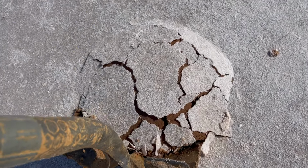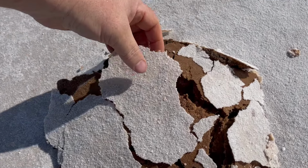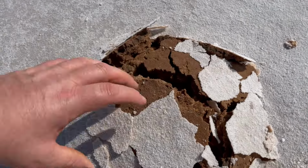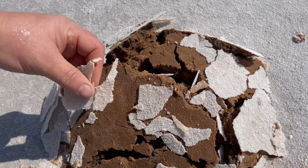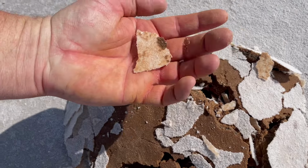Watch it pop. Look at that. Look at that. It's just a sheet of salt on top of the dirt. Isn't that cool? That's so neat.